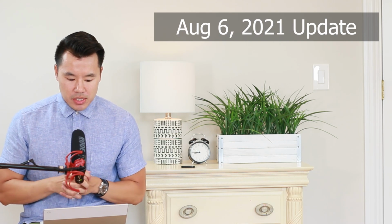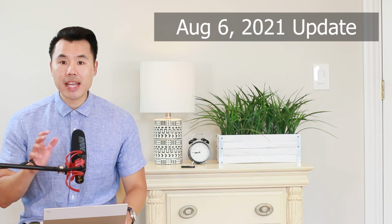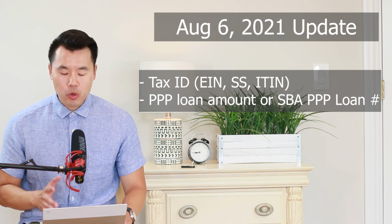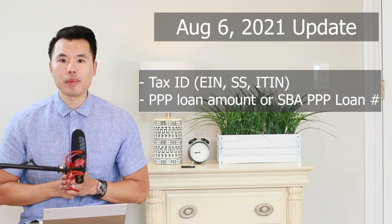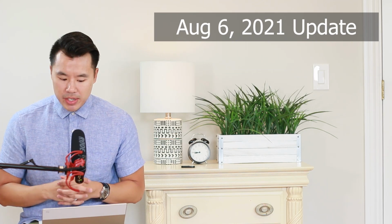The second observation is, all you need to begin after registering is your business tax ID, EIN, Social Security number, or ITIN, as well as the total PPP loan amount or the SBA loan number. Okay, so you only need two pieces of information to actually get your application started once you've registered. So they made it very easy.